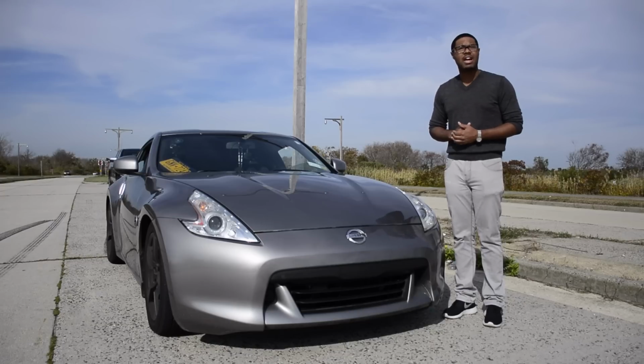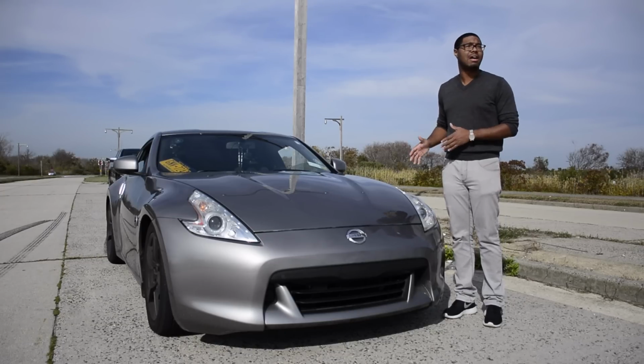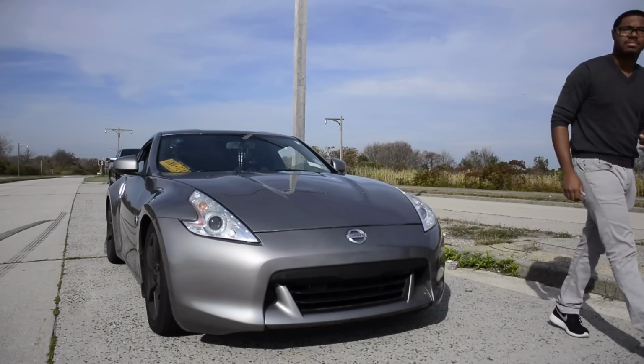But you know what I want to do right now? I want to drive this car. I want to experience it. I've been wanting to drive a 370 for the longest time, and we're going to get to it. So let's go. All right.